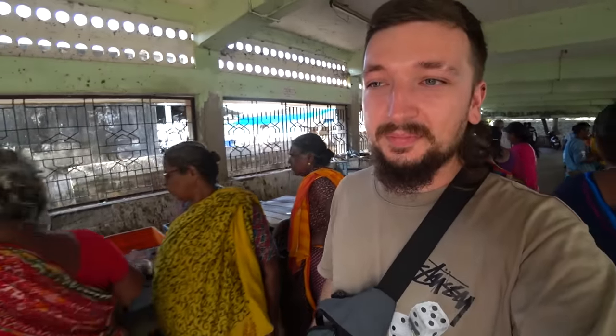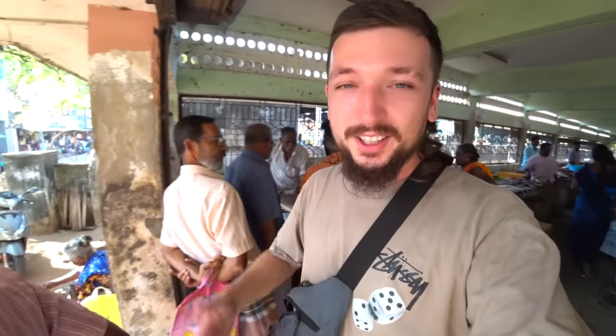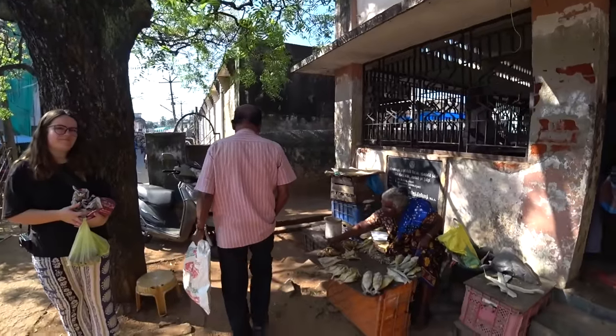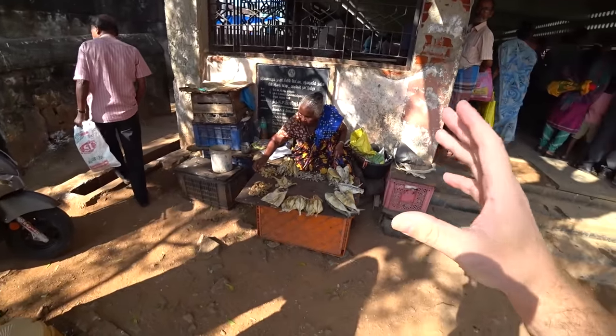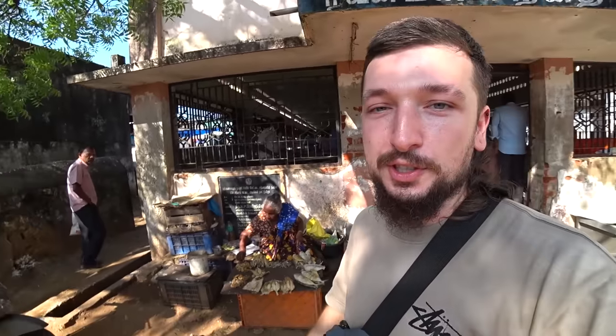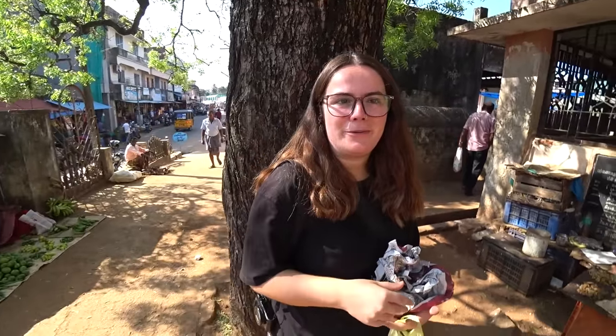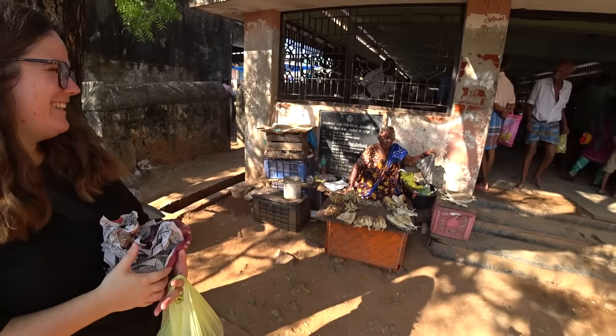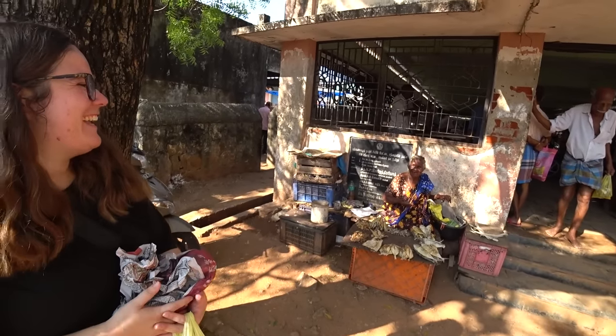Gutted I lost that clip. We had a really good chat with some of the vendors. Oh well. She's got some dried fish outside. I can smell that. Very strong smelling. This lady, she's really cute. She's chewing betel and it's making her look like she's got pink lipstick on. She's like, what are you looking at? Alright, let's go.